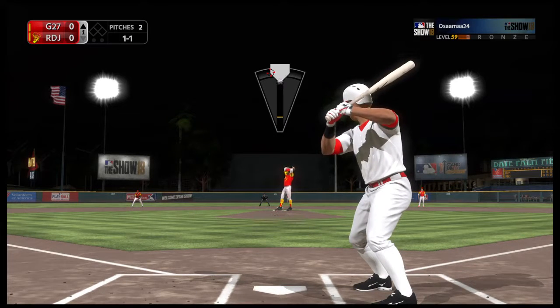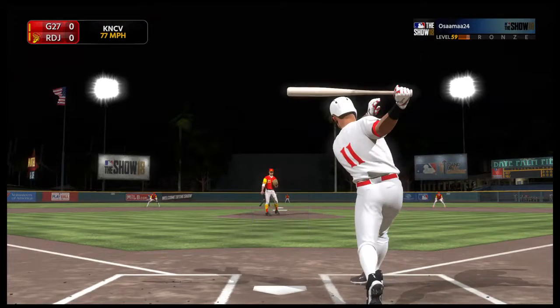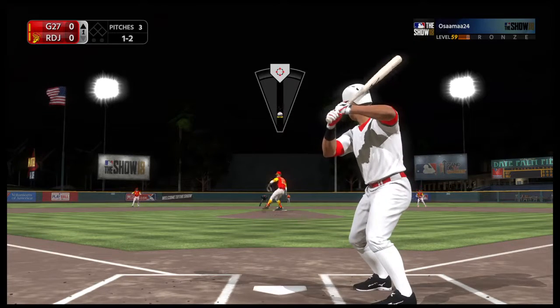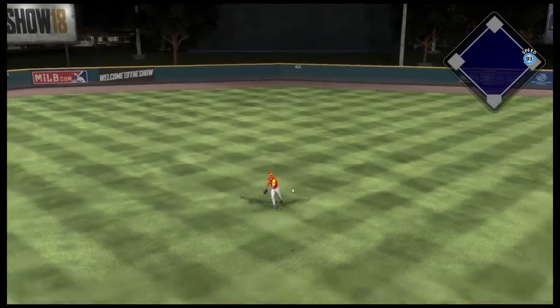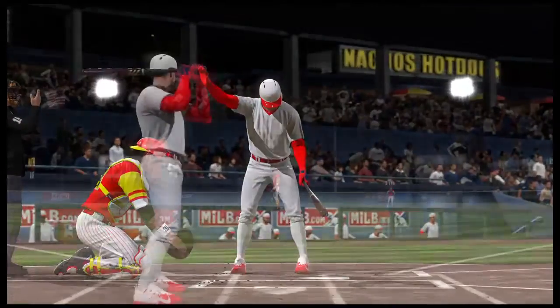Weather not much of an issue tonight. A mild 65 degrees here at game time. 1-1 pitch is a knuckle curve. He's in the hole now, 1-2. Grounded back up the middle. And Gardner's going to reach. It's a base hit. So the leadoff man reaches base to start out the first.